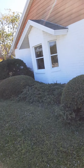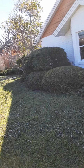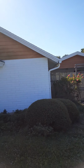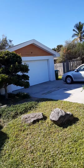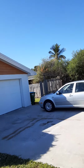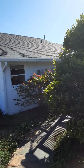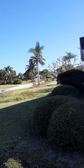So here's the house from the front. The weather's getting nice here today, 26th of November 2021. Right, there we go. Welcome to Florida this time of the year. This area would be classified as mid-central Florida, and it's on the Atlantic side, the Atlantic Ocean. I'm going to the beach later on.